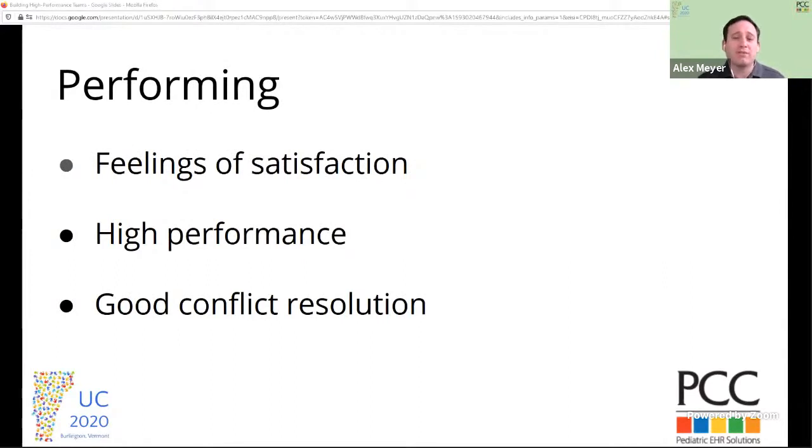This is where teams really, really hit their stride. They've gelled. They're feeling satisfied with the progress the team is making.